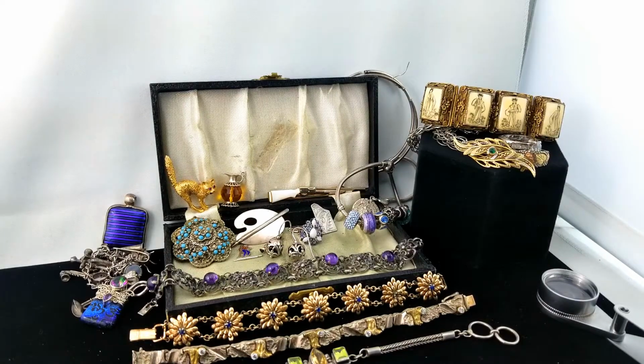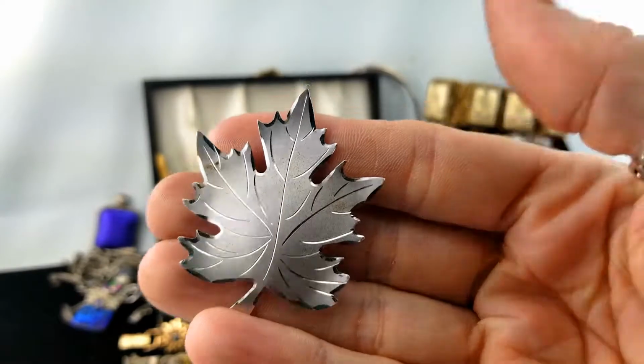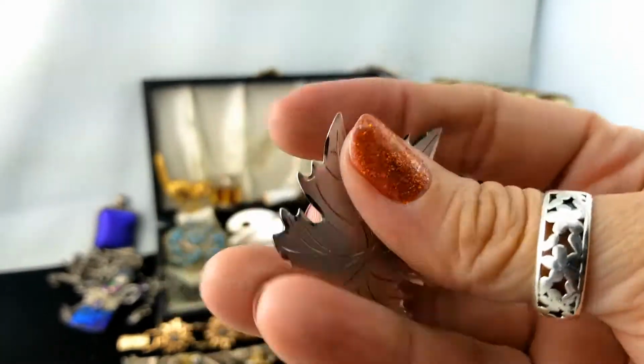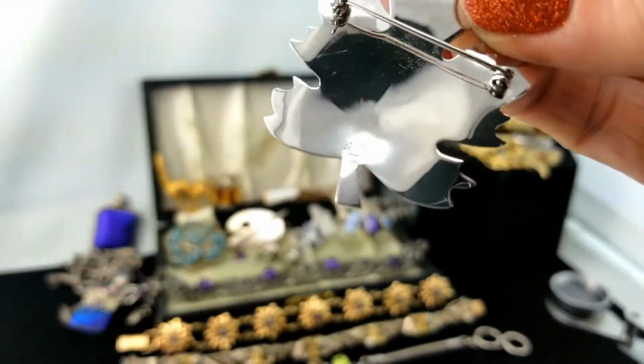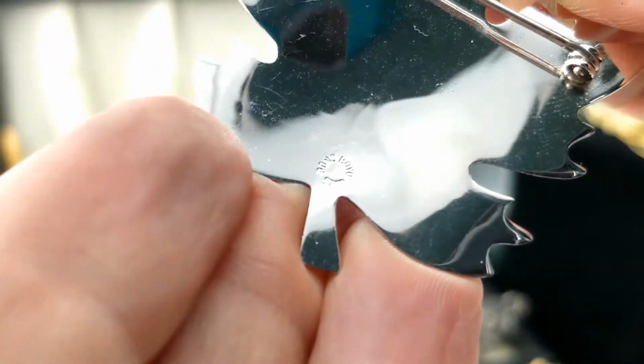Okay, where are we here? A couple more things before we say goodbye. Here's a brooch. It's a brushed silver tone maple leaf. On the back it says something. Bond Boyd Sterling.